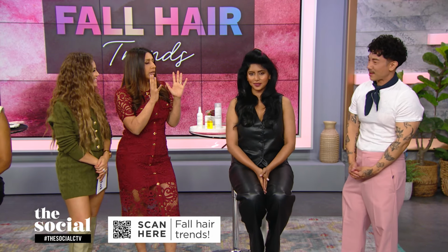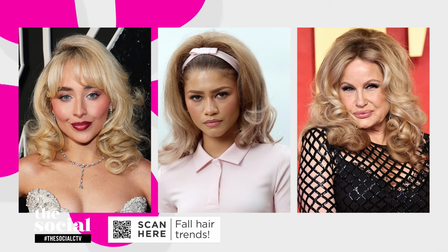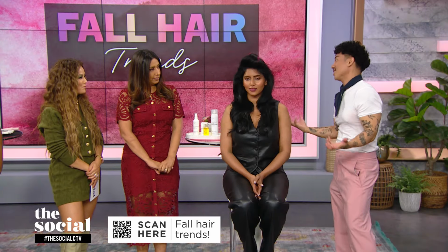So we're talking about bombshell waves right now. Okay, and we've seen these on celebrities as well. We've seen Sabrina Carpenter, Zendaya, and Jennifer Coolidge, so many others as well. Tell us about this trend. So bombshell hair is literally just big, voluminous hair. Who doesn't love that, right?